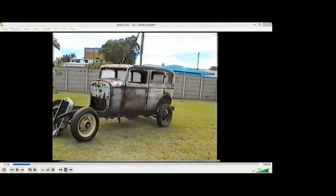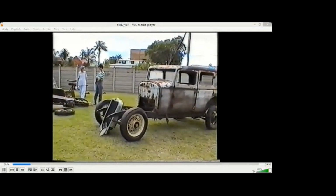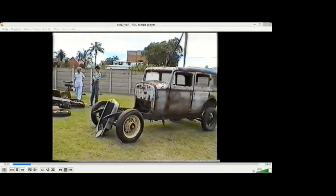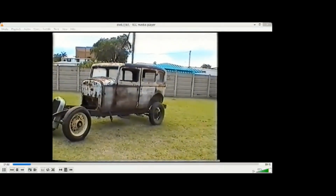This is a 1932 Dodge, bought in Pretoria on the 24th of February 2000.